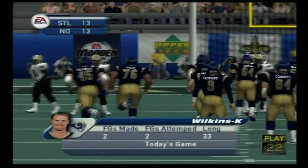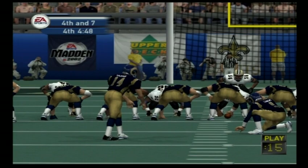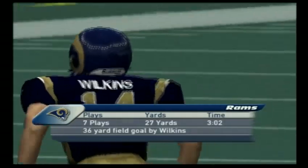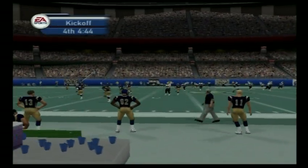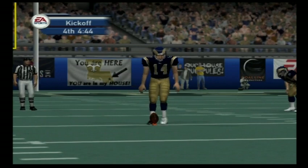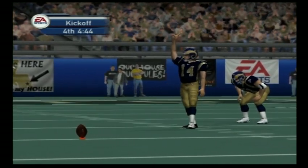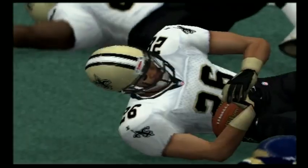The defense refused to give in on that series of downs. The offense is going to have to be a little more creative with their play calls the next time they get close to the goal line. The defense has their number this time. The kick is up. A perfect kick. It's good. The Rams out in front. He gets it off. The Saints down by three.